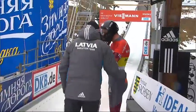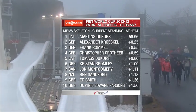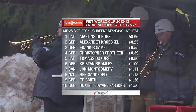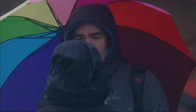Let's see what the weather holds in store for Heat 2. Martin Stuker's leads by a quarter of a second. Germans second, third and fourth. They swept the podium in this morning's two-man bobsleigh race. Can they somehow unseat Martin Stuker's and clean up here? It seems unlikely, but on this track, in these conditions, who can possibly tell?